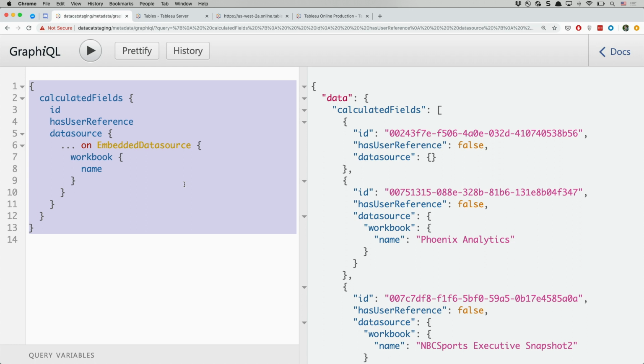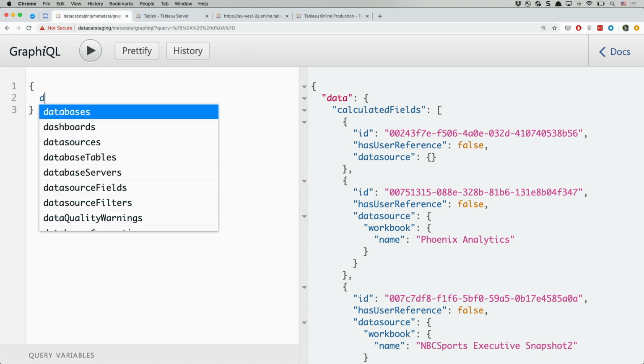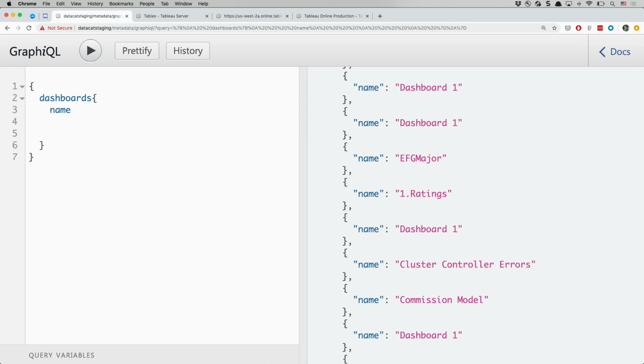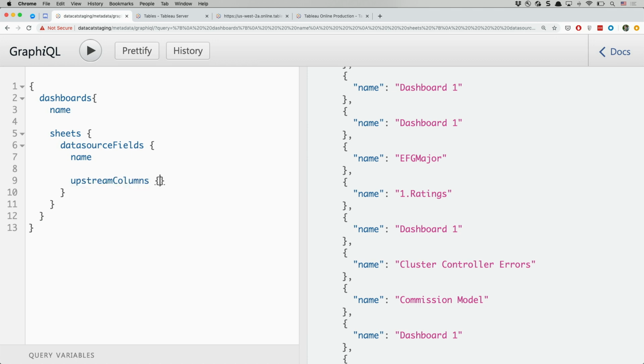Yes. Can you do dashboards and stories? This is a great advanced question. So we have dashboards in the graph. Here they are, and here's their name, and here's all the dashboards. Dashboards themselves actually don't have anything on them. Dashboards are just objects that contain the sheets. And so all you have to do is jump to sheet, and then from there you can get the fields, the columns, tables, whatever you want to grab there. So it is all in the graph.